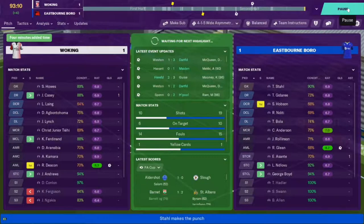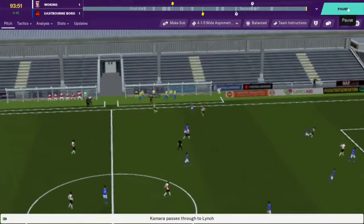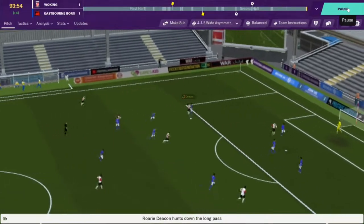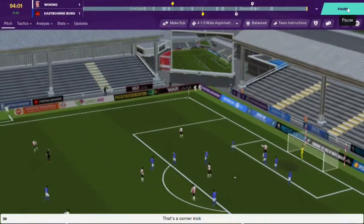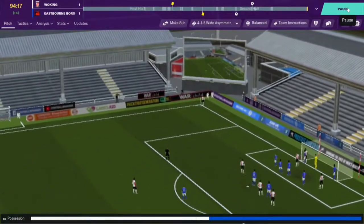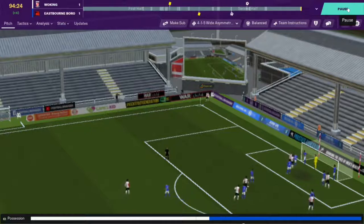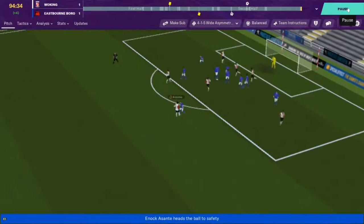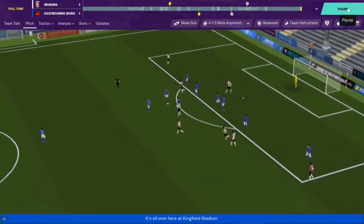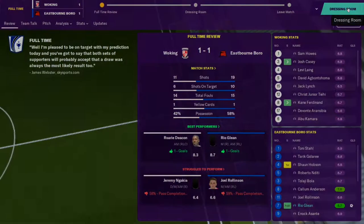4 minutes of time added on. Woking with the ball, and it's blocked. Going to be a corner to Woking. Come on. Don't concede now. Woking still with the ball in a dangerous area. And that's it. It is going to be a replay down at Priory Lane.